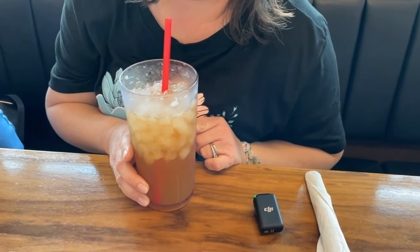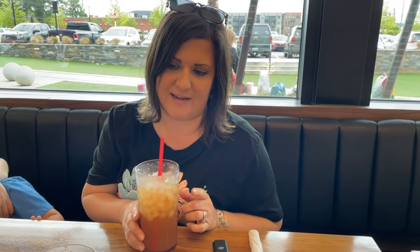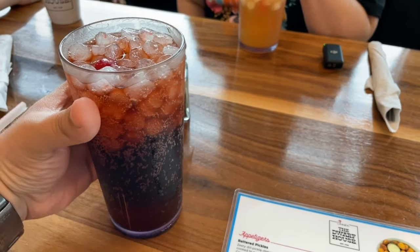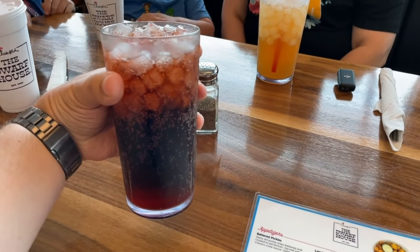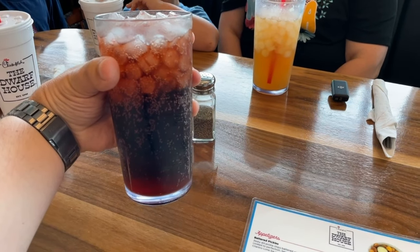All right, Jennifer, what did you end up getting to drink there? I got one of mine and Henry's favorites, which is the Sunjoy. It's their lemonade and sweet tea. Nice. And I got their cherry Coke. And one thing I've never seen at a Chick-fil-A is they actually put real cherries in here. So that's pretty cool and an additional extra nice touch here at the Dwarf House.